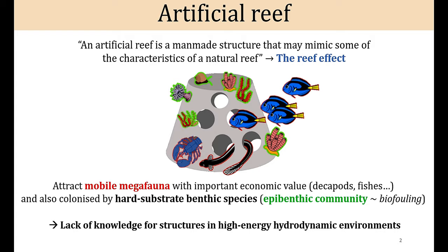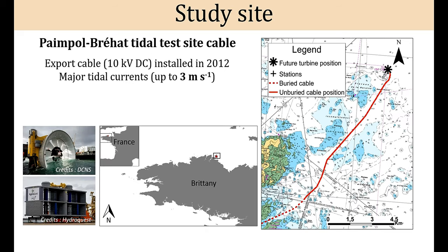So, in this context, the study I will show you aims to characterize the epibenthic colonization of different artificial structures located in this kind of environment. For this study, we worked on the Paimpol Brea tidal test site, which is located in Brittany, in west of France. Specifically, we worked on the cable used to convey the power generated by the turbine to the mainland.